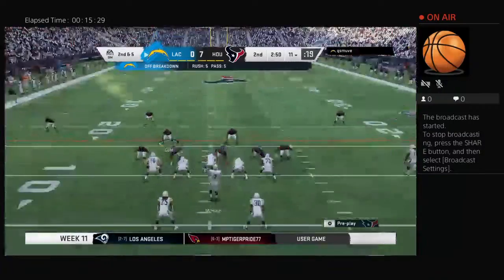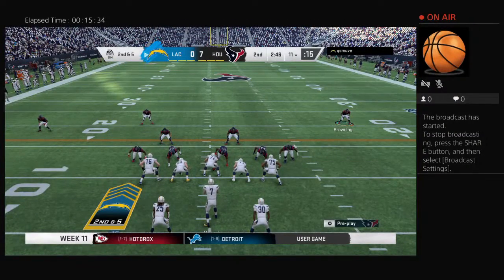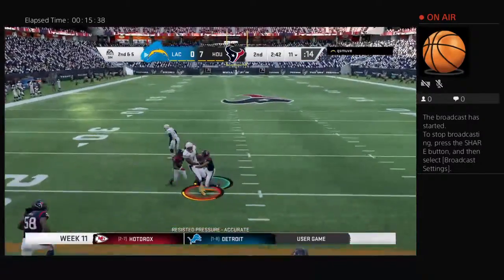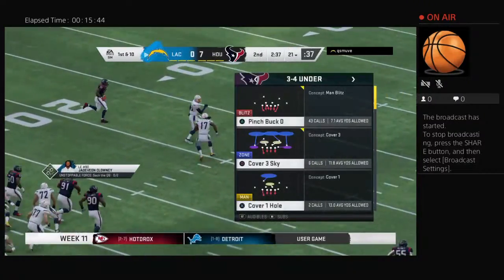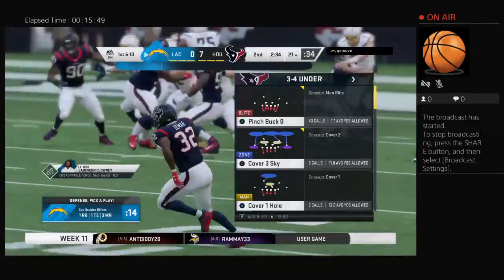Second and 5 after the 5-yard completion on first down. 2nd and 5. Quick hitter here, it's complete. And he's brought down, but not before they get it across the 20-yard line. A 10-yard pickup, and it's enough for a Charger first down.